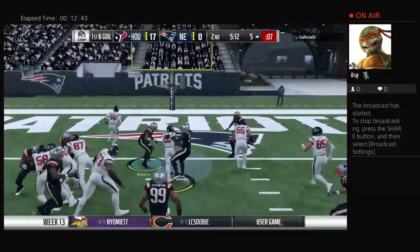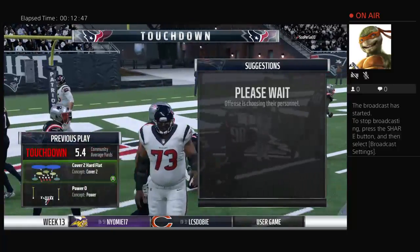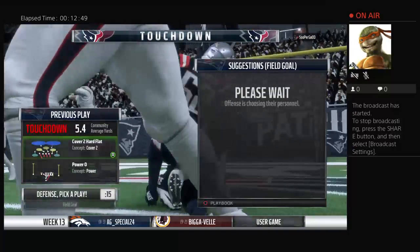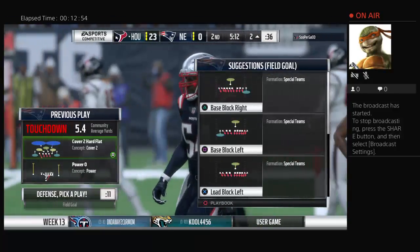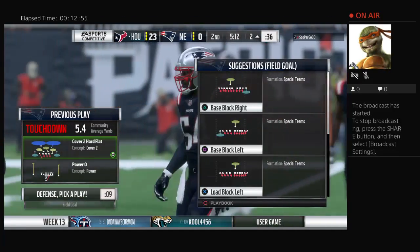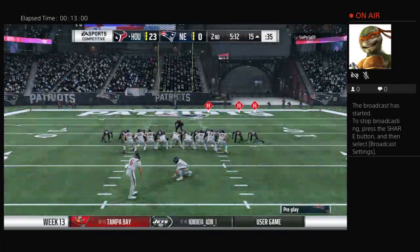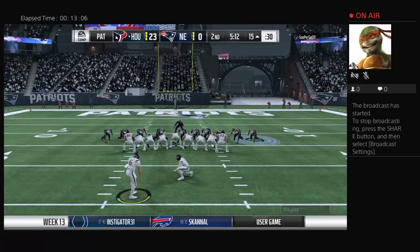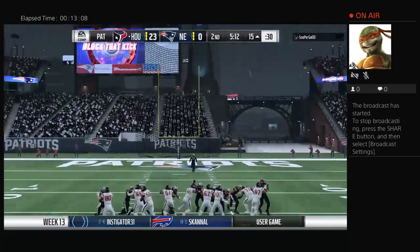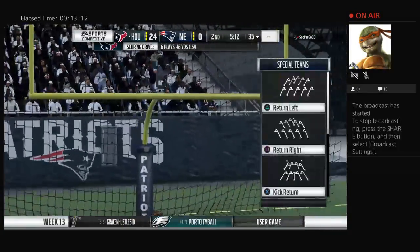Now a handoff here to his running back. And he's in for the score. Touchdown, Texans. A great play there. His second touchdown of the game, his third on the year. And the Texans will extend their lead. Extra point attempt to come here. And the lead is now 24.